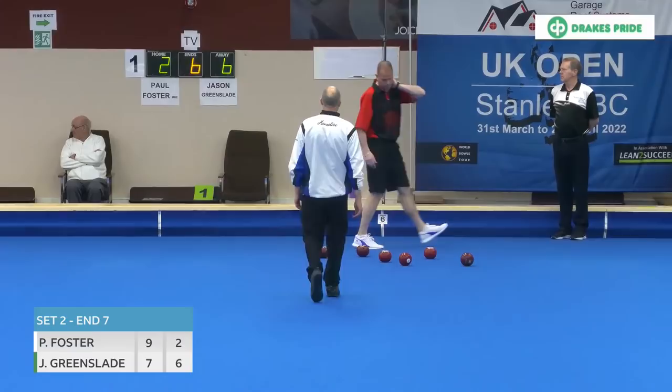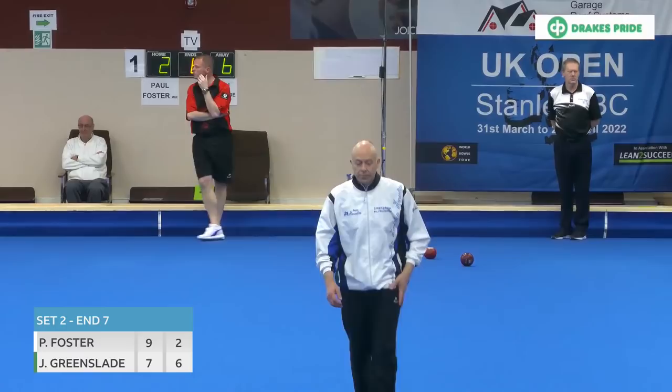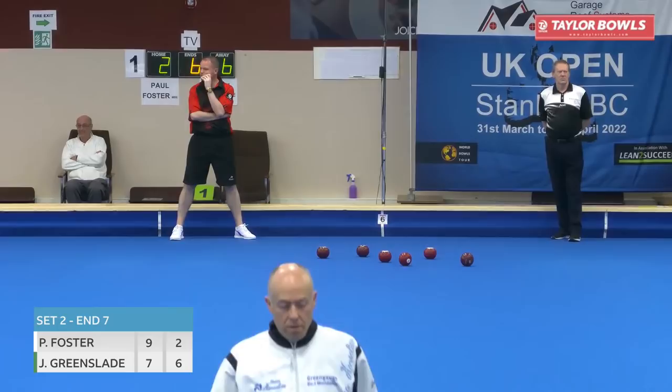It's nice to see these players playing on a normal carpet as well. I think people would think these guys have an advantage playing in the portable, but they're all showing just how good they really are on a normal carpet as well.